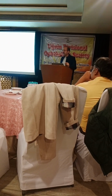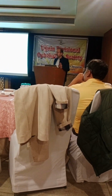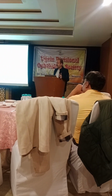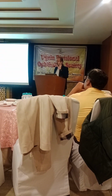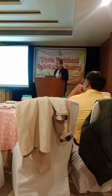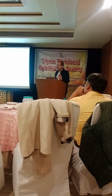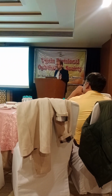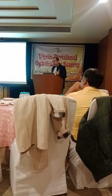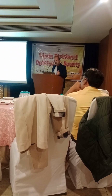Patients will come to your OPD, and we always take the vision. If vision is not 6/6, below that, then we have to see whether he has a cataract or a retina problem, or anything else. So visual acuity is very important, and simultaneously you can see the condition of the patient, also watering or red eye.